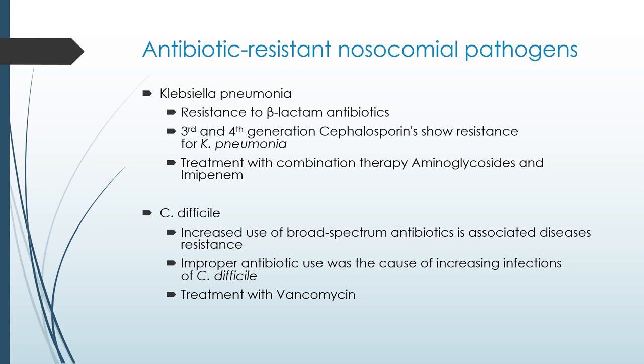C. diff is a bacteria that is spread by microscopic spores. The bacteria cause inflammation of the gut or colon, or in other words, colitis. This can lead to moderate to severe diarrhea and sometimes sepsis. The reason C. diff is a real problem today is because of the increased use of broad-spectrum antibiotics. What that does is it kills the normal flora of bacteria that exist in our colon. This causes severe diarrhea and inflammation.